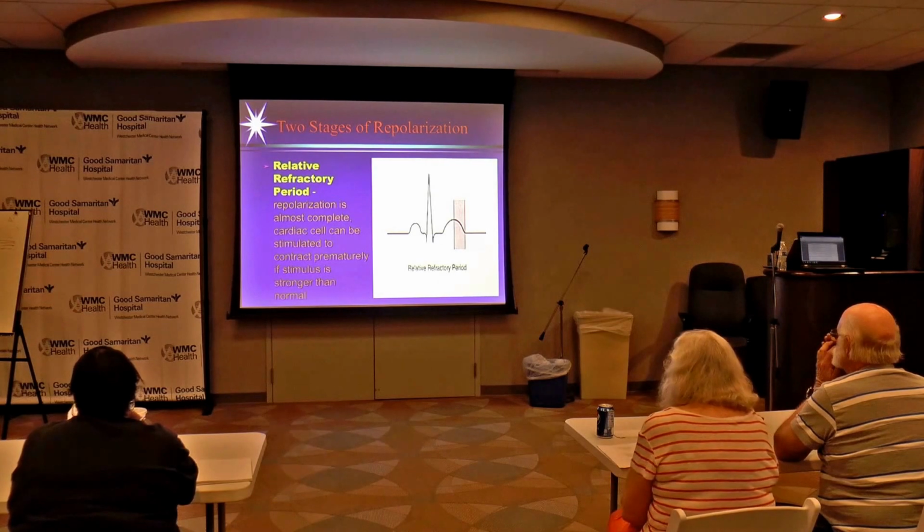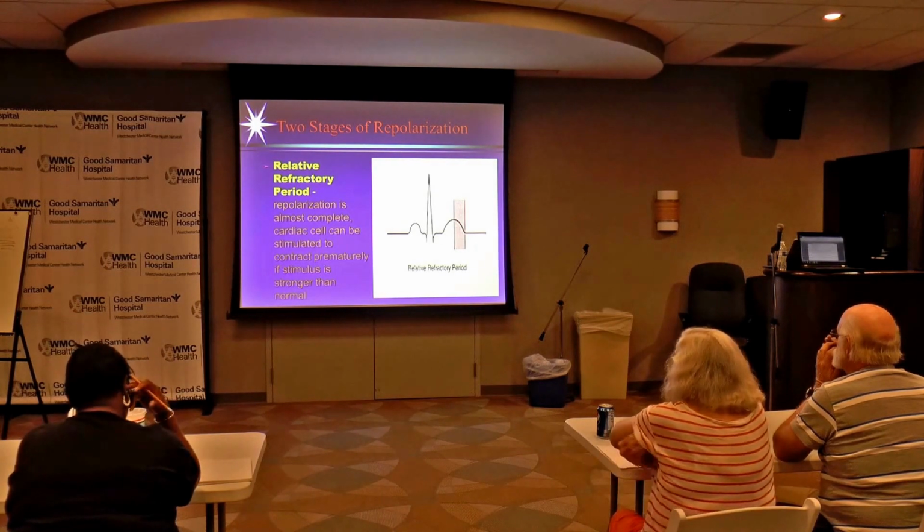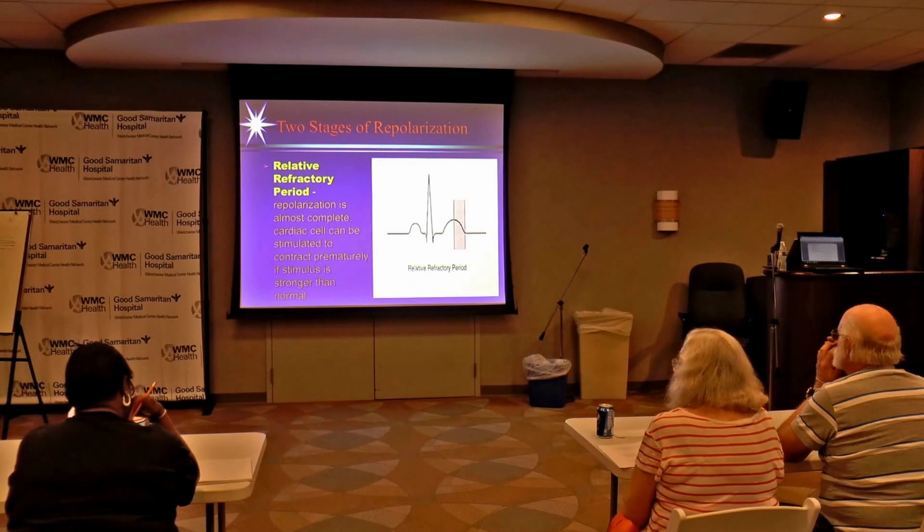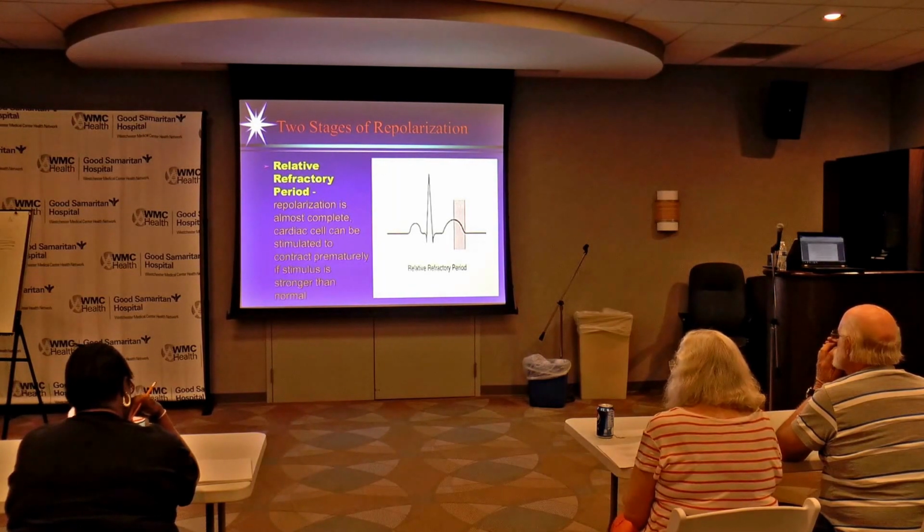And that drive to the chest, believe it or not, that little kinetic energy when it hit his chest generated a couple millivolts of electricity. You wouldn't even really feel it, maybe like a little static electricity, but it was enough to stimulate his heart to beat before it was ready to beat, and they tend to go into VFib.